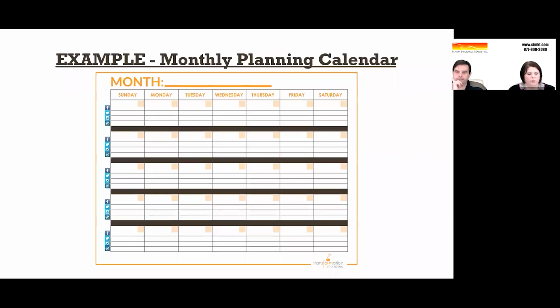And then on the more granular level is a monthly planning calendar. This we use for all of our clients as well. I would encourage you guys to use it also. This lets you plan out day by day what you're going to put on. If you only have one social platform, Facebook, that's great. If you have more than one, you can plan out what you're going to do for Facebook, Twitter, whatever the case may be. But this will let you get more in depth.